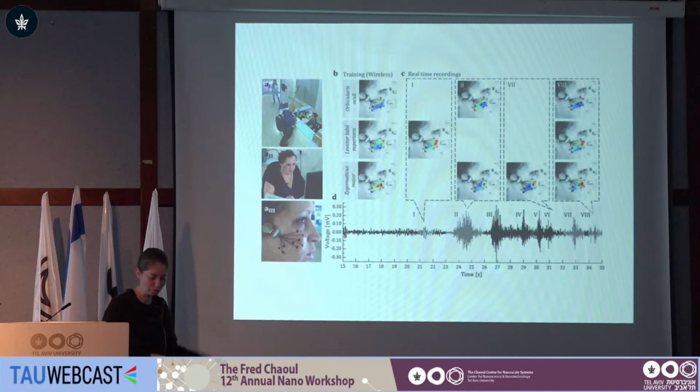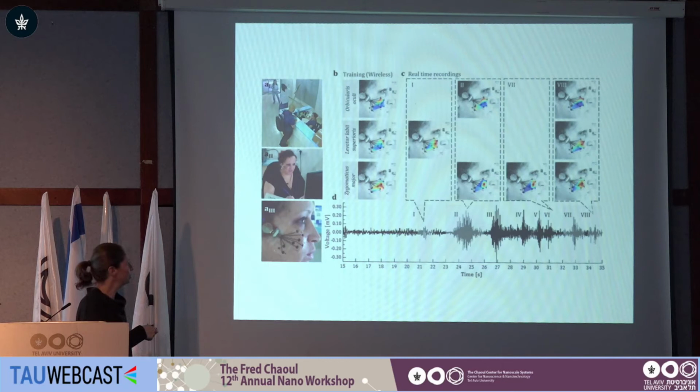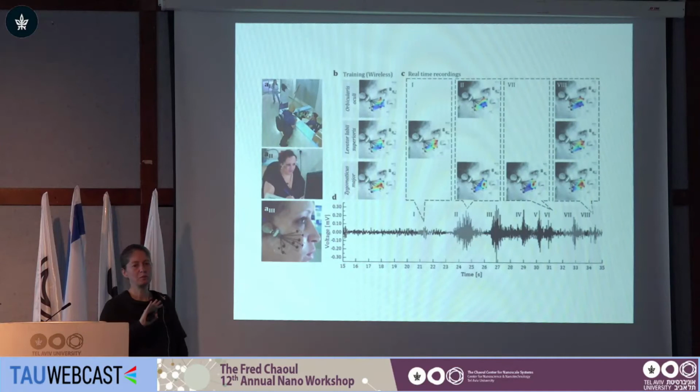Completely took me off. Okay, so the point is that you can really go from surface recordings to single cell recordings and identify not just whether she's smiling, but which particular muscle she's actually activating. And this is a really big field, which again I do not have the time to talk about.